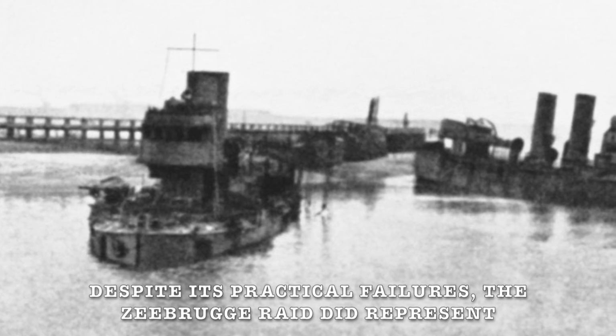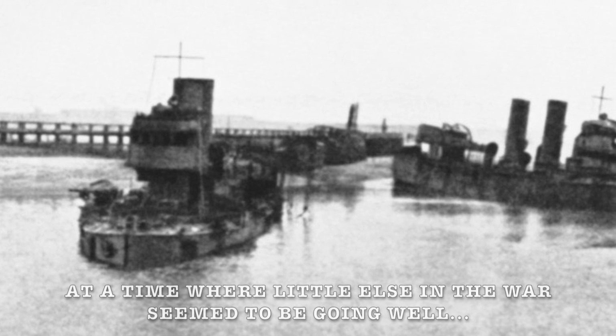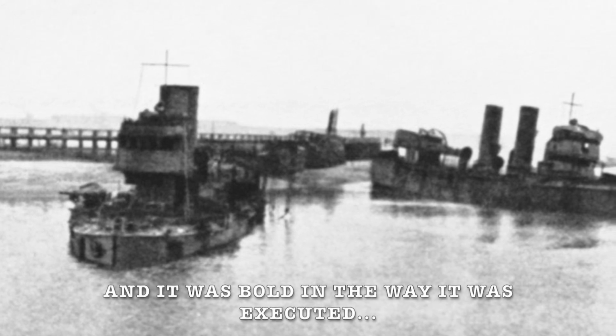Despite its practical failures, the Zeebrugge raid did represent something of a propaganda victory for the British at a time where little else in the war seemed to be going well. It was creative in the manner it was planned, and it was bold in the way it was executed, and it would lay the basis for a far more successful operation during World War II.